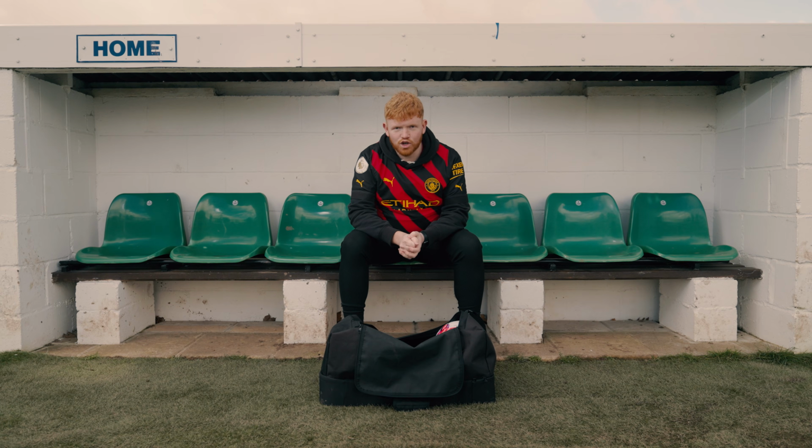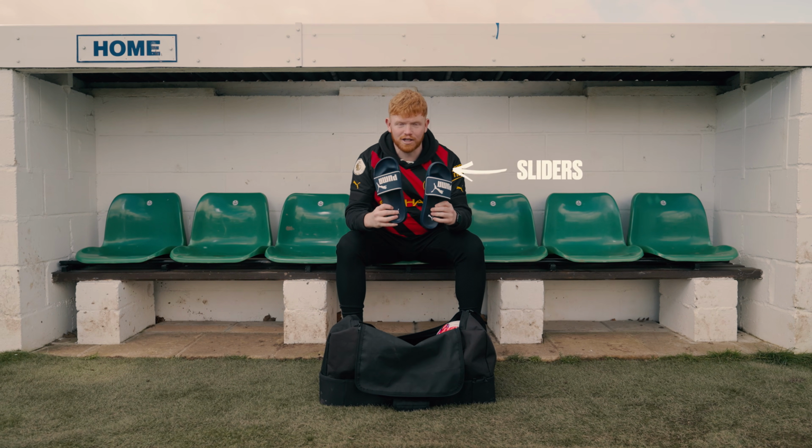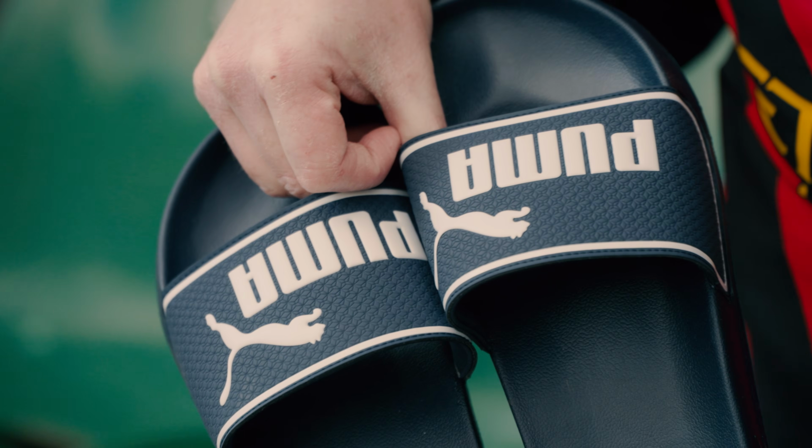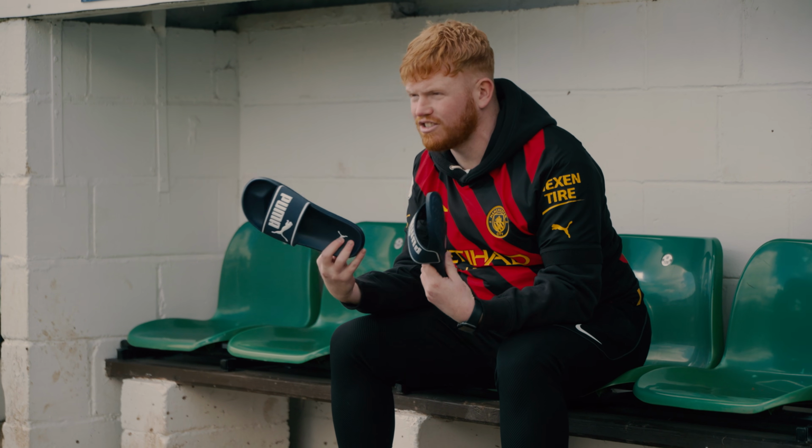Now, we've covered off during the game, but what about afterwards? The first item that Haaland will always have is a pair of sliders. You'll notice that he'll do his interviews after the game wearing these. Lots of players do. It's to let your feet cool off, and of course, sliders are just comfortable.